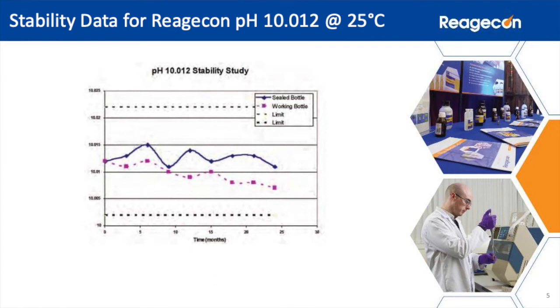Reagecon's pH buffers have been specially formulated to ensure their stability. The packaging bottles that we use have also been selected and tested to provide maximum stability. We have conducted stability trials on both freshly opened and part-full bottles of our pH buffers to validate their shelf life. This demonstrates that Reagecon's pH buffers will stay within their specification limits up to the stated expiry date, regardless of when the bottle was first opened, provided that the pH buffer is stored and used in accordance with good laboratory practice.